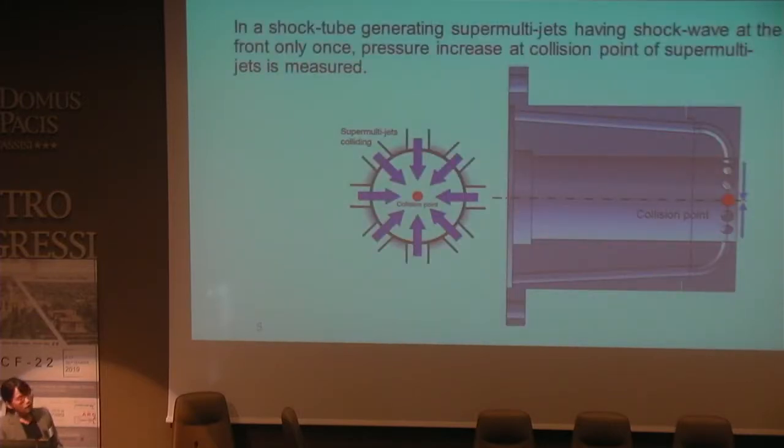So next, in a shock tube generating supermulti-jets having shock wave at the front only once, pressure increase at the collision point of supermulti-jets is measured. And this time, we will measure the pressure increase for the collision point of 14 jets colliding on a same plane. By same plane, I mean the jets collide at an angle of 90 degrees against the axis of the reaction chamber.